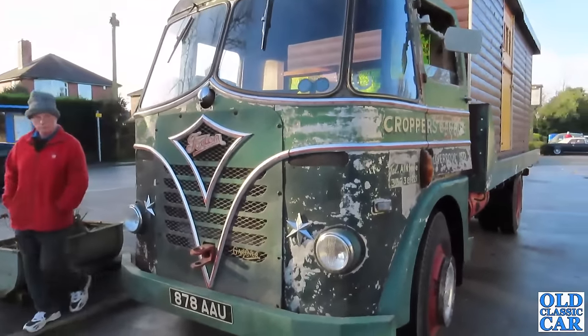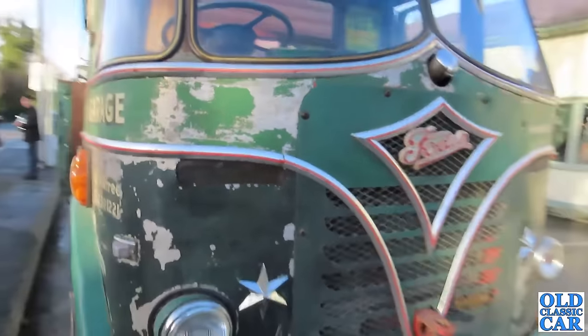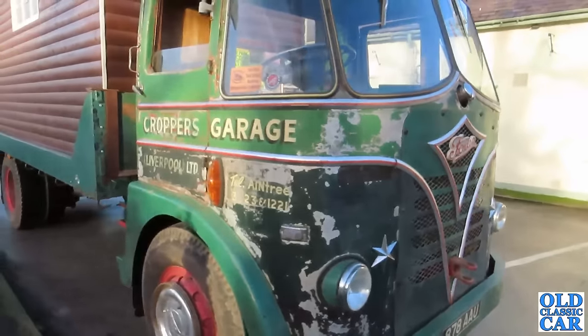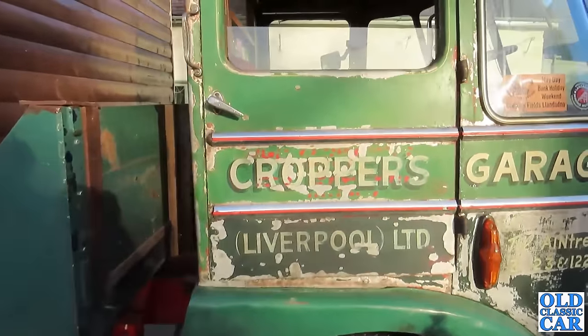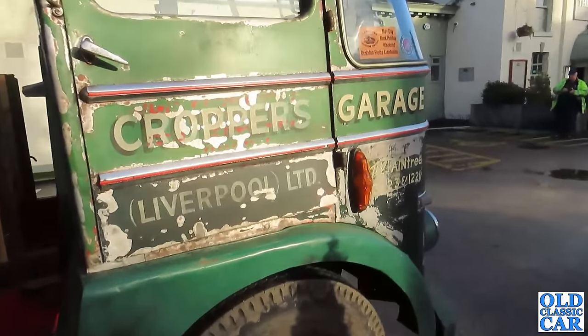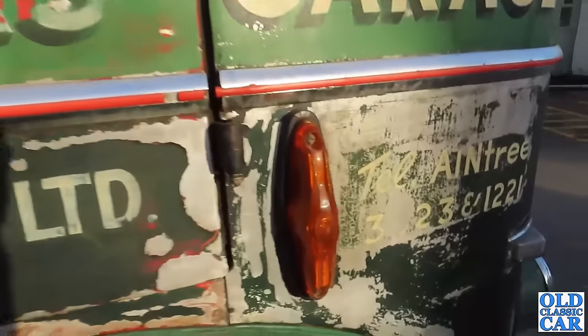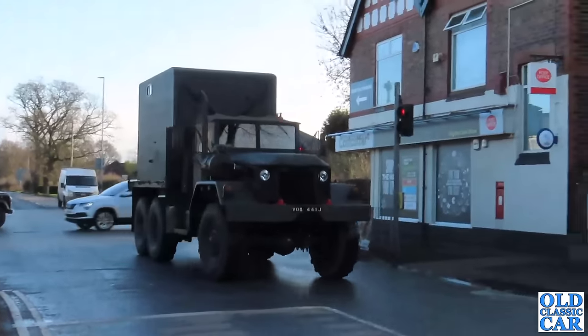Thank you. Yeah, you just don't see many old lorries like that anymore. Obviously, a lot of them need to be restored when they get really, really bad. But when they're like this, just an oily rag and careful preservation is all they need. But that is just fantastic. Look at that.